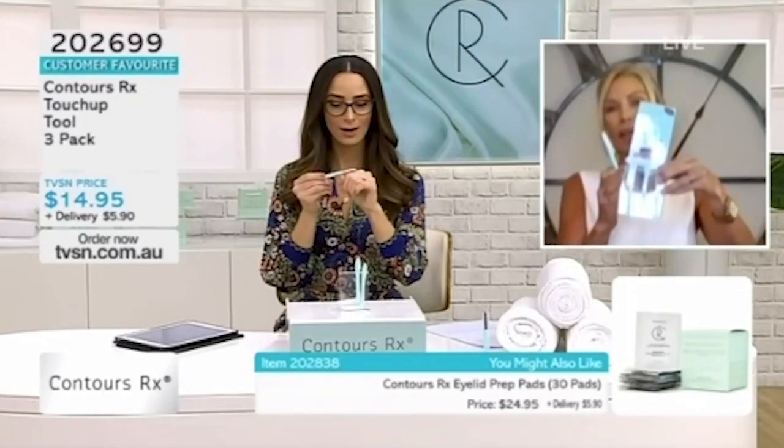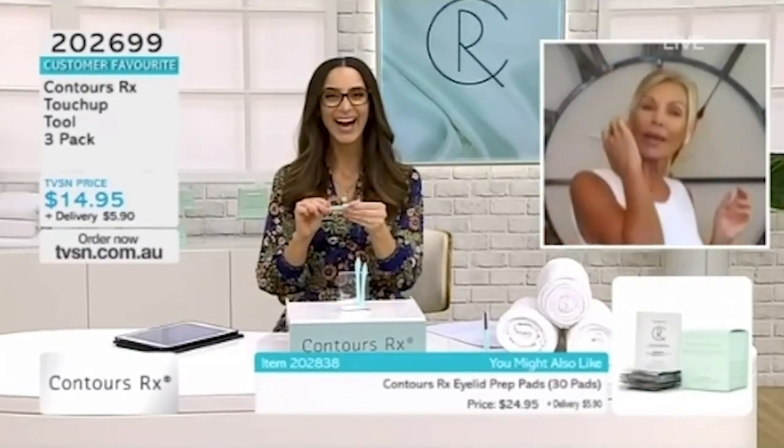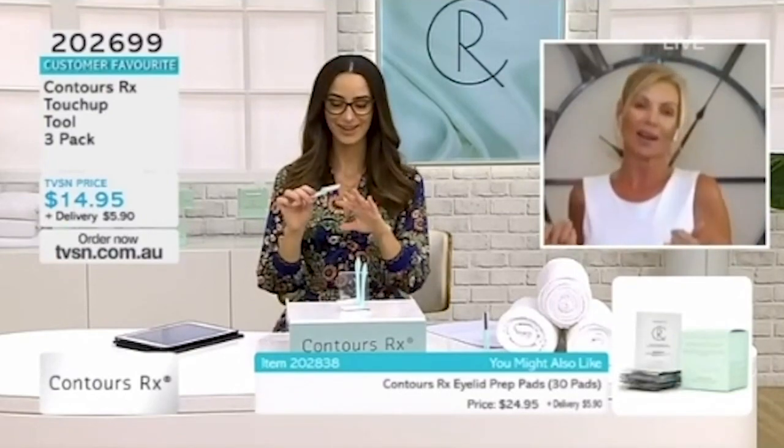So they reported that one was missing when they got it home, and they found it in their husband's truck. Because it's a great little tool for the sideburns or the back of the neck, like you saw. It has so many different purposes. Like all of our products have so many different purposes.